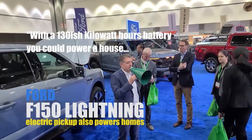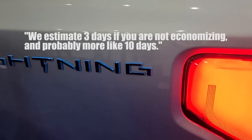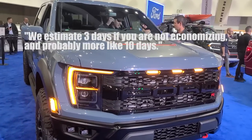130-ish kilowatt hours of battery. You can power our house. We estimate about 3 days if you're not economizing, and probably more like 10 days.